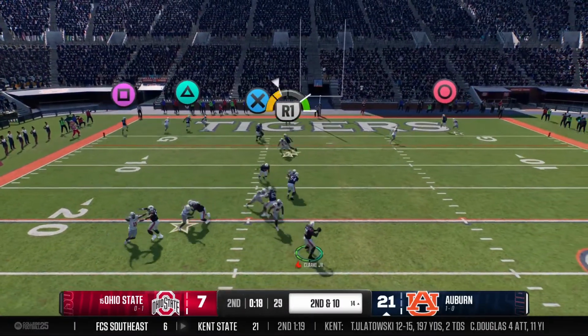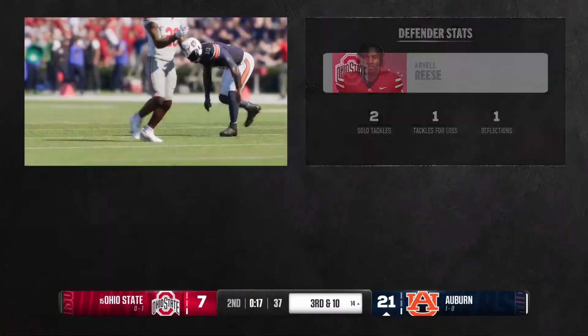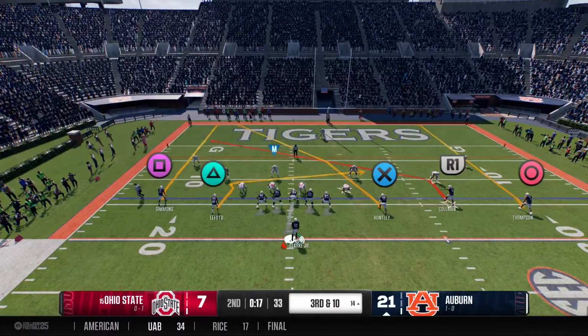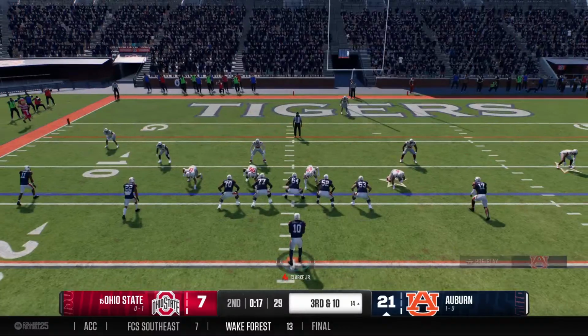After the incompletion, back to the passing game. And he was hit just as he released it, and it falls to the turf. They were really starting to put a drive together, but after a couple of incompletions, now they need a big play on 3rd and 10.